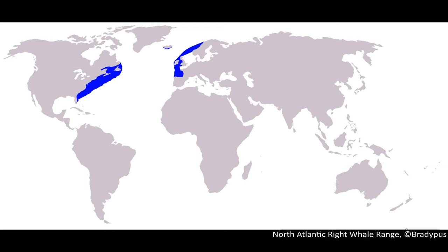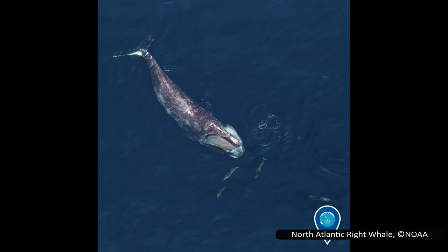Despite this being their official distribution, their eastern populations are believed to be functionally extinct, with only a few isolated sightings in the last 30 years, and a population with no more than 20 whales. There are fewer than 370 individuals left in the western part of the North Atlantic Ocean, and these are protected by laws in Canada and the United States of America.